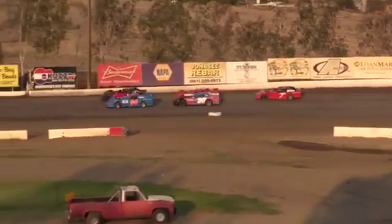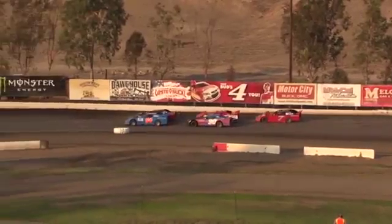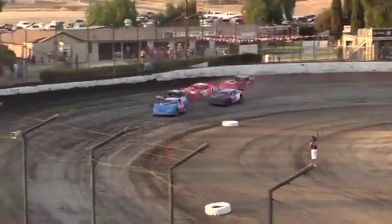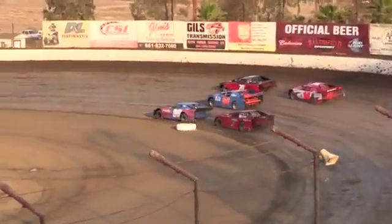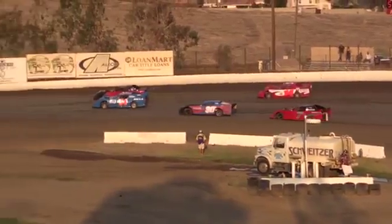Heat race number 2, this will be the final heat race for the IMCA Street Stocks. 9 cars entered for this main event, so we got 5 cars in this heat. 4 was planned for the first heat, and that was a false start and a lot of contact, but not any major contact. That gives me some time to go through the starting lineup.